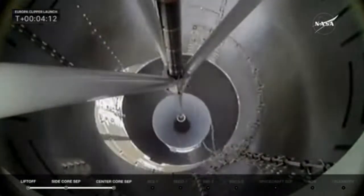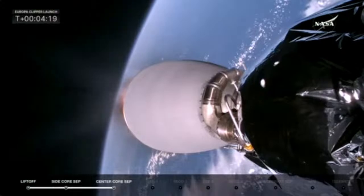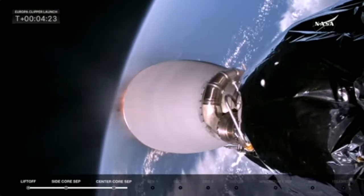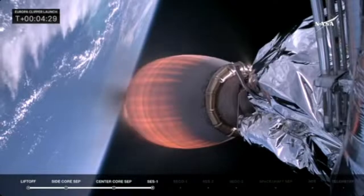Flying out over the Atlantic Ocean. There's a look from inside. There we see stage 1, stage separation confirmed. And stage separation from the center core. Getting ready for MVAC startup, SES-1. We're getting some applause here in the Mission Directors Center, and there you see the MVAC-D engine lighting up. Next thing up in about 10 seconds will be fairing separation.